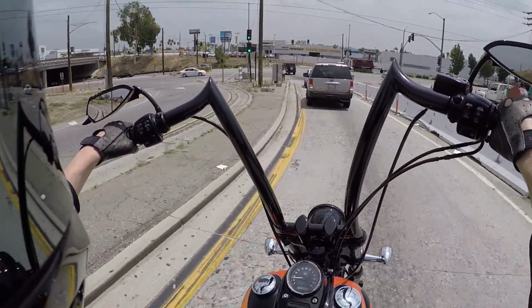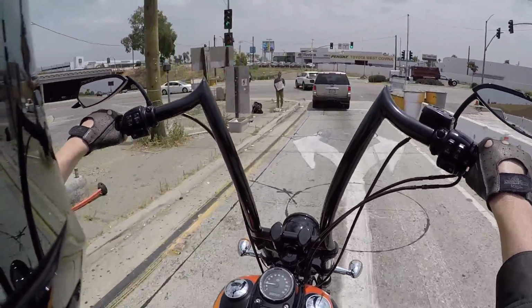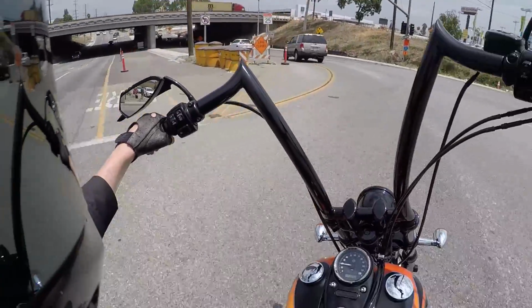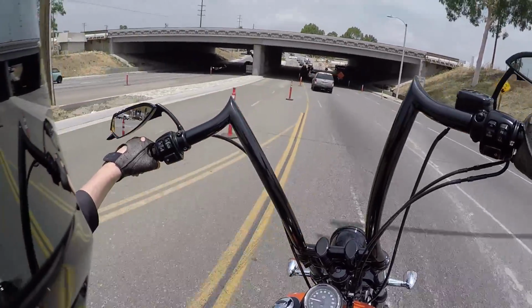And the fact that I could sit back further and get my feet stretched out a little bit more, my arms up in the air, this thing was a ton of fun to ride out on the freeway at high speeds. It was really, really comfortable. I could go a long time on this bike.